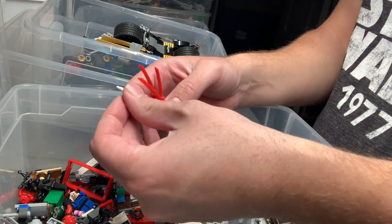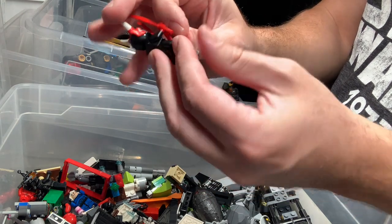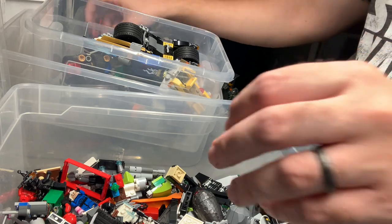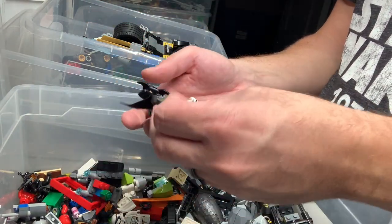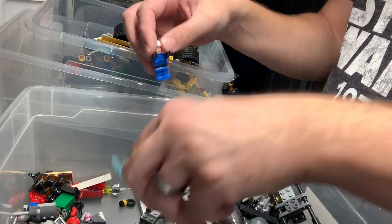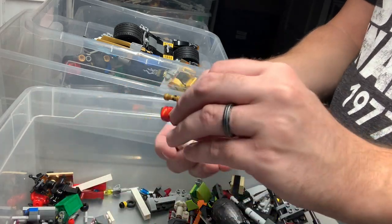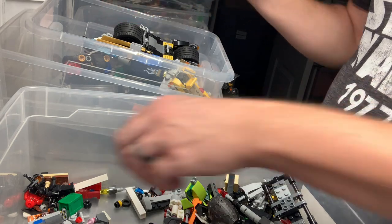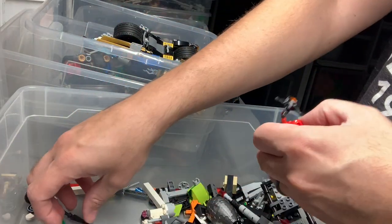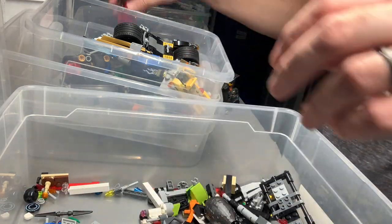Whoa, this guy's cool. That's gotta be worth some money, right? I don't even know what that is. Very cool stuff. Lots of Batman, lots of Minecraft. Not a correct helmet. That looks like a battle pack cannon, I think. Great. Man, this is well taken care of. Some of the figures are a little mixed up, but nothing that's gonna take me hours and hours to figure out.